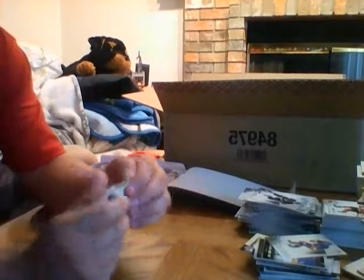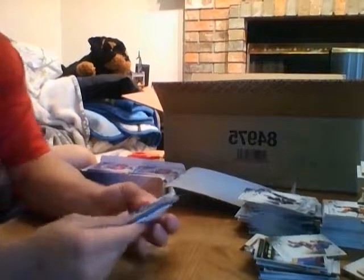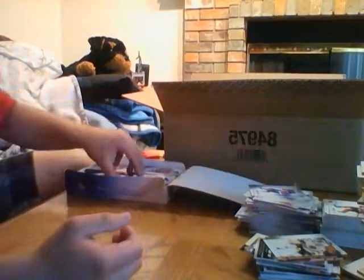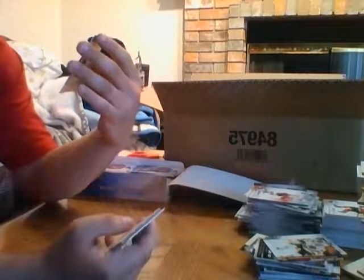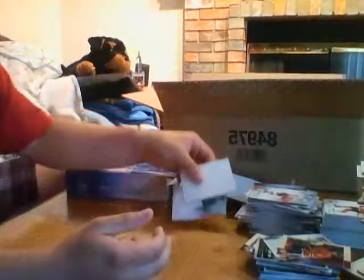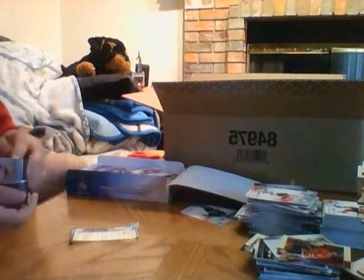Box 3. Richard Panik update, Upper Deck update for the Chicago Blackhawks. And we got Artemi Panarin. This very nice retro card. Of course, our Calder Trophy winner for this year. Good on ya. But McDavid still probably should have won it.